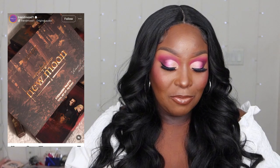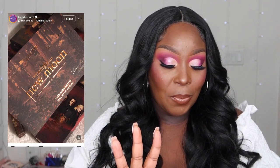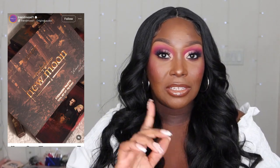All right, anywho, this is the ColourPop, what is this called? The ColourPop Twilight Collection. So they already had the original Twilight palette that I did not get, but they brought it back and then made another addition to the Twilight collection, the New Moon collection. You know, when ColourPop comes out with a collection, it's the whole thing. It's lipsticks, there's lip liners, there's eyeshadows, it's the whole nine yards.